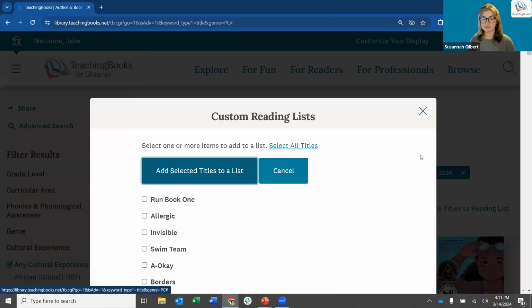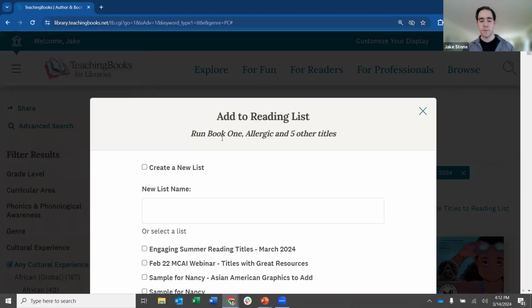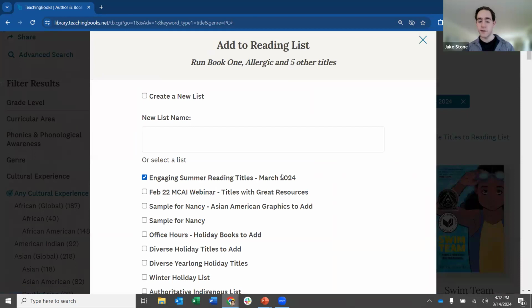Yeah, that often happens. So I'll add these. We'll just take a couple of them. You'll notice we're grabbing Borders and Islet to Island again. Let's see what happens when we do that, since we know these are already in our list.